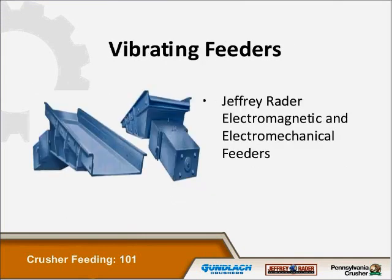Examples of vibrating feeders include our Jeffrey Rader electromechanical and electromagnetic feeders. Vibratory feeders are volumetric feeders, but when installed with a proper surge bin to feed them, they will accurately deliver material to a crusher while properly spreading it over the whole crusher width.